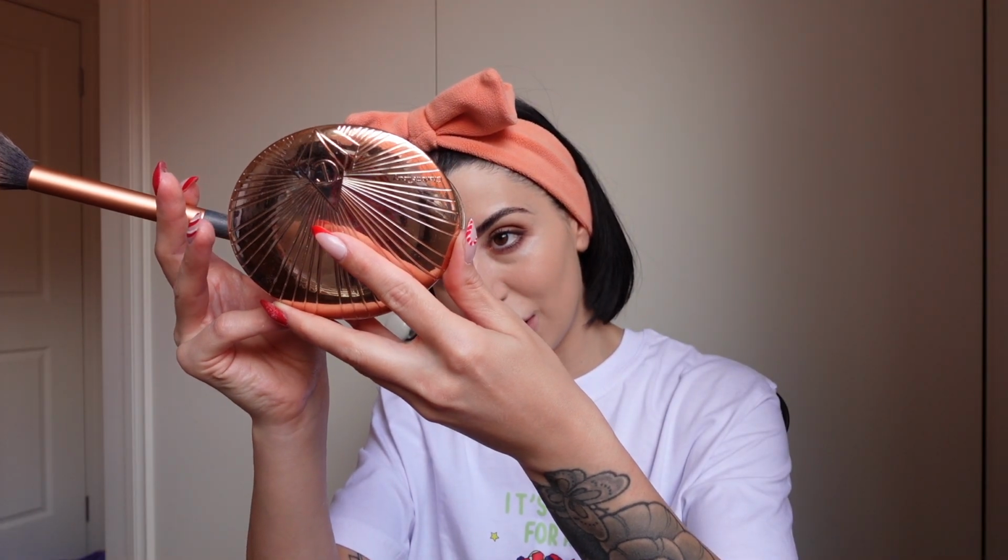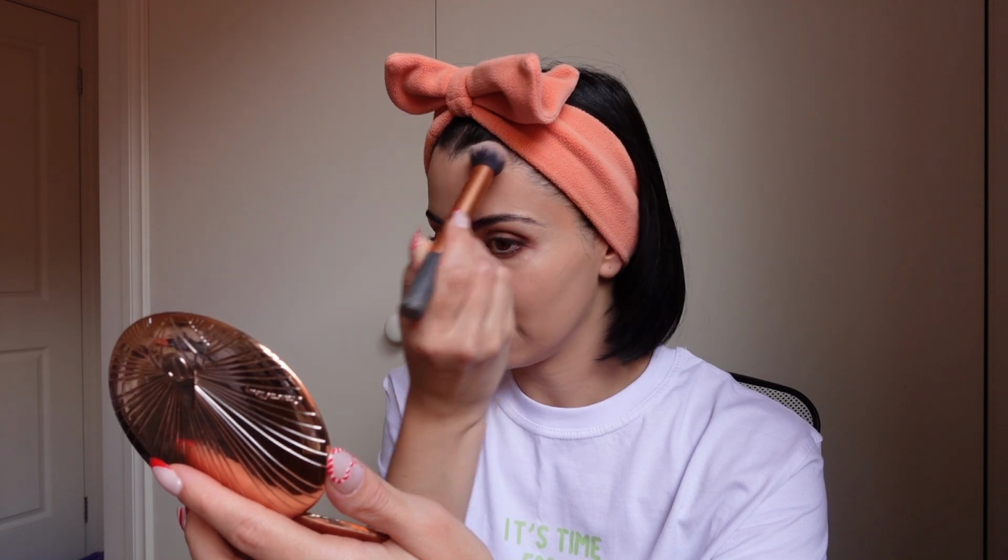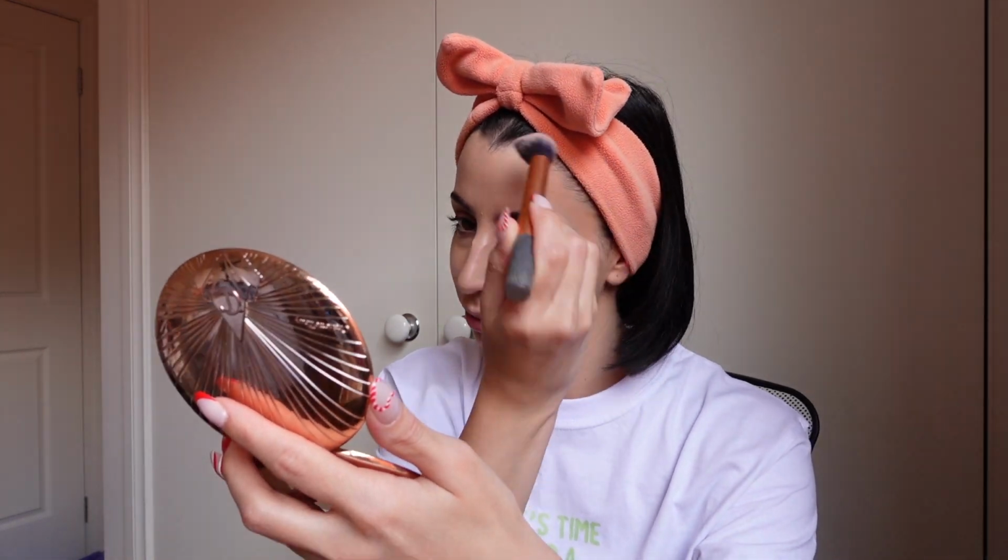Then I'm just using a Real Techniques contour brush, and I would put the bronzer, which is the Charlotte Tilbury Airbrush bronzer in the shade 2, into these areas. So I always do just in my hairline here, especially that temple region. Same on both sides. You want to make it symmetrical. Sometimes I overdo it on these points, but just blend it out, blend it into your hairline.